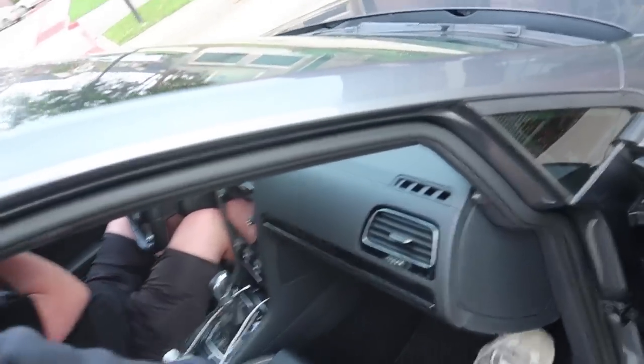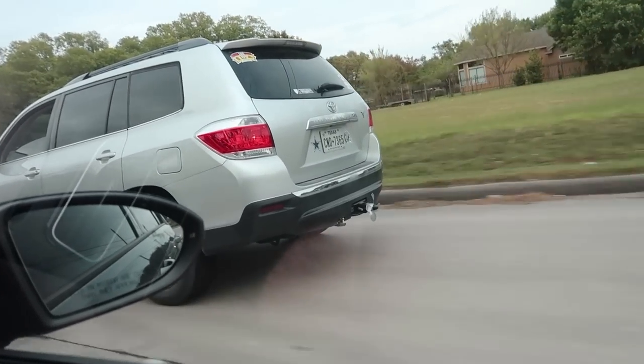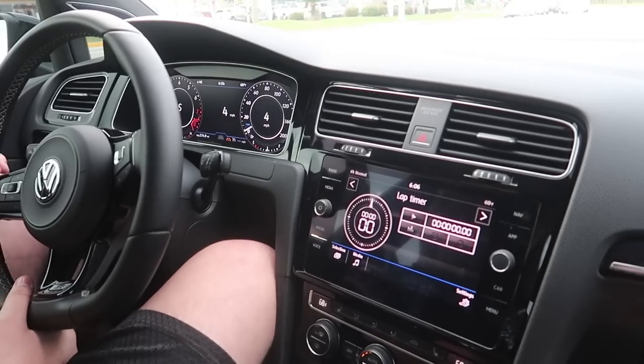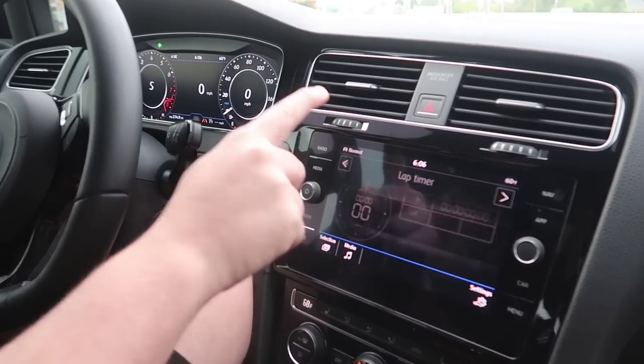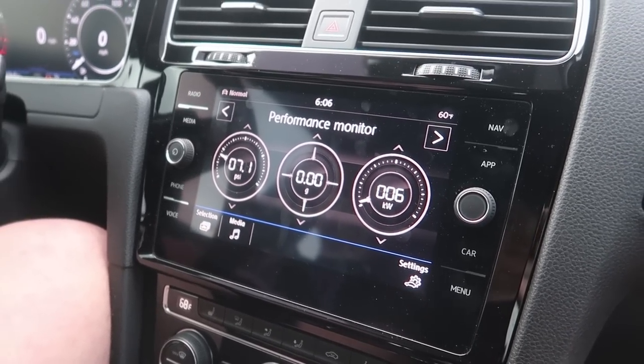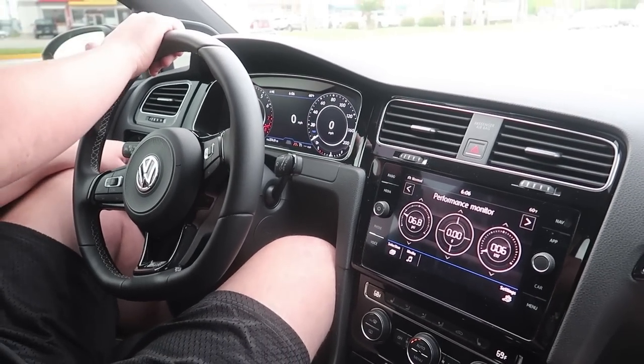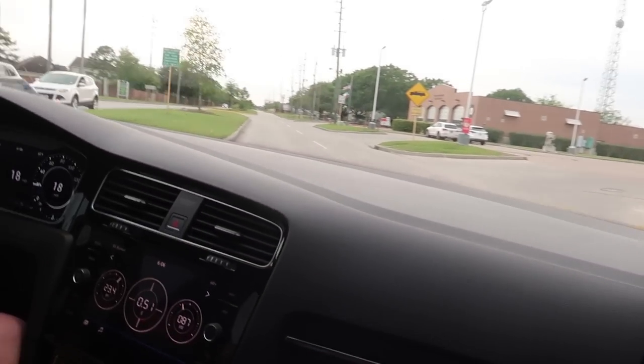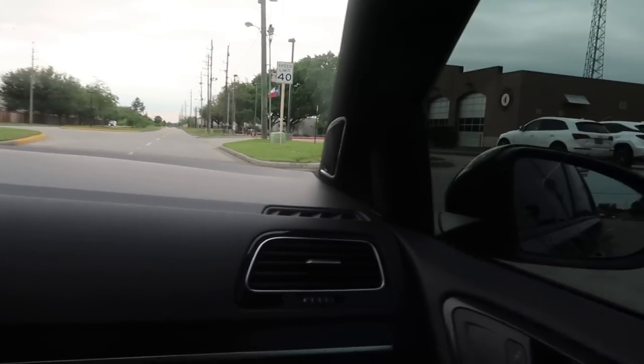How about we go for a ride? What the heck? It's the boatmobile. That's so funny. This car's got a lap timer. We're gonna be on the racetrack or something. My goodness. That is so cool. Woo!